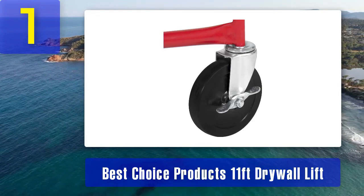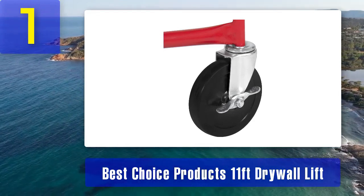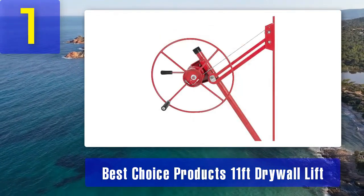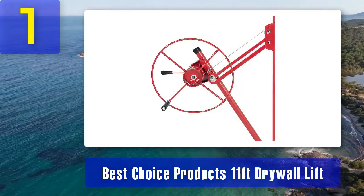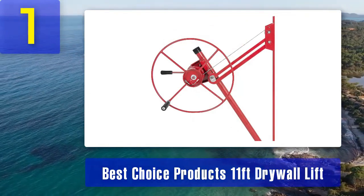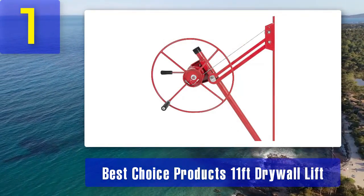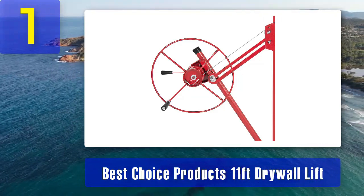Setting up the lift is a breeze, thanks to the tool-free assembly. It features a quick and easy single-stage winch handle that allows you to raise and lower the drywall effortlessly. The winch handle also has an ergonomic design for comfortable operation. Additionally, the lift's cradle extends to a width of 48 inches, making it compatible with a variety of drywall sizes.